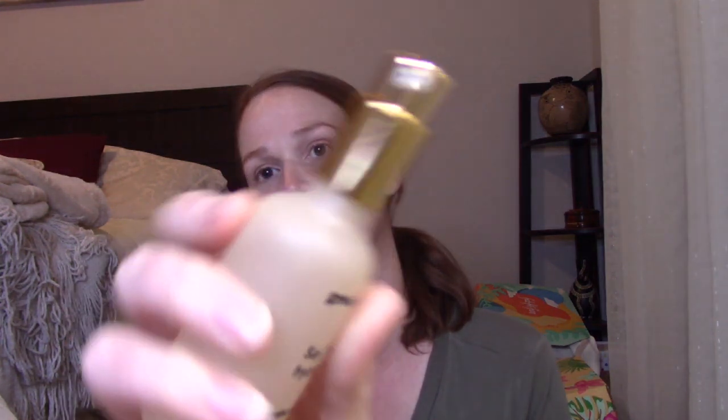Ooh, mine looks like it leaked a little bit. Mine has leaked a little bit on the top there. That's interesting. I wonder why it leaked. But anyway, mine leaked a little bit. It was fully sealed in the box. But anyway, this is what it looks like.